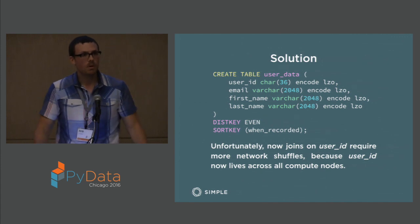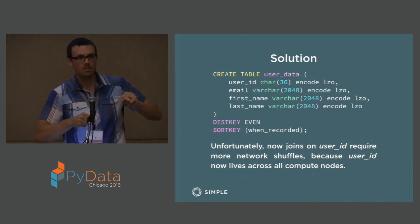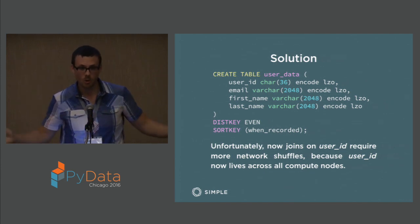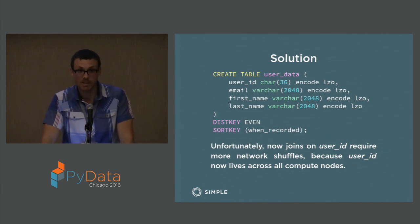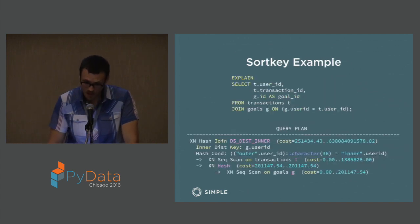Because now, before, if all the rows for a given user ID lived on a single node, when you needed to join two tables together, that join could happen just on that node. Now that we've distributed user IDs across the whole cluster, those joins require shuffles across all nodes. So we saw some queries get slower, and we fixed our disk problem, but our analysts also noticed that some queries were slowed down a little bit. So it requires trade-offs, and this is one that we saw in production.